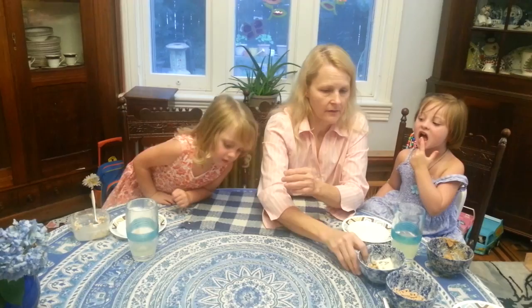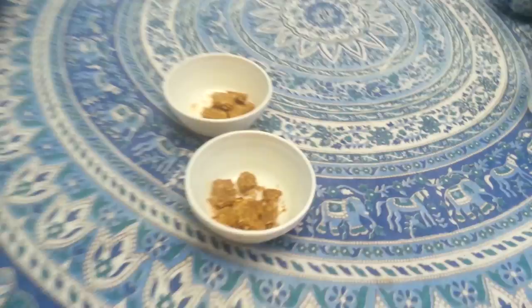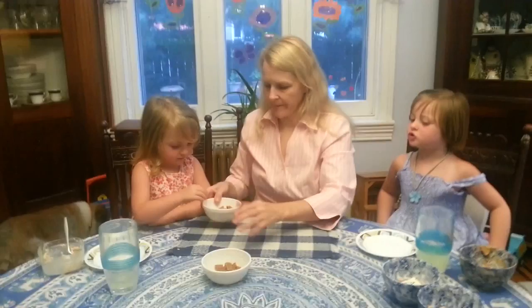One last thing to try, the granola bars, one of my favorites. A yum, a yum. Here they come. I wanted to try this. Oh, me too, baby. Here you go. Yeah. Yuck. Totally yum, oats and honey flavor. What do you mean yuck? Are you crazy, girl? You don't like that.